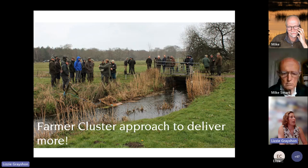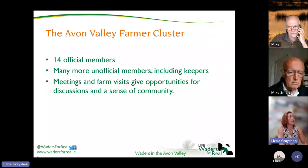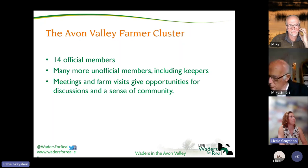And we're continuing on now with our farmer cluster approach. So we've got about 14 main members, but this group is much bigger than that. We work with all the keepers, all the river keepers, all the grazers, the landowners as well. And this group gives an opportunity for a sense of community, an area where people can discuss things and have open conversations without feeling like things are going to come back to them, and a real sense of community for them to work together.